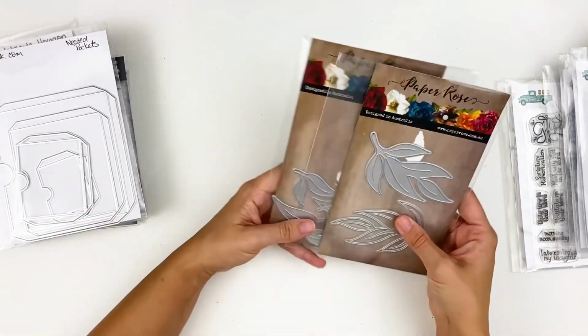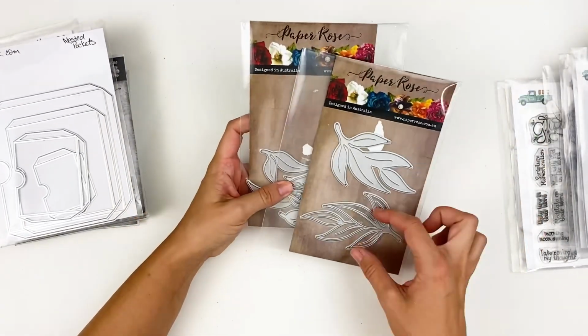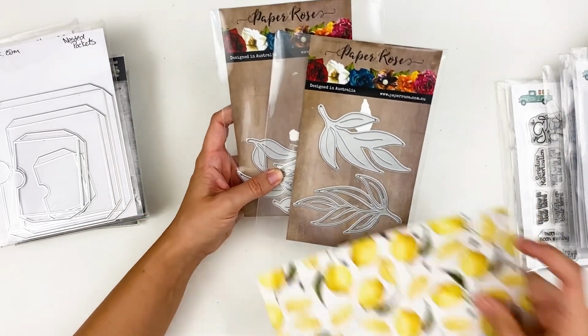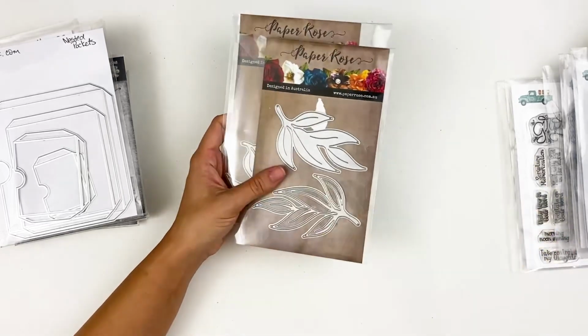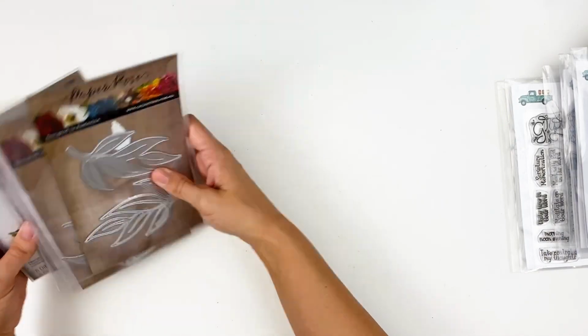And then this is a repeat from Paper Rose. This is the gum leaves 4 and 5. Not perfectly matching the leaves from the kit, but leafy, so then I can add some leaves as little die cut elements. So not quite as many dies this time around, but still a fair amount.